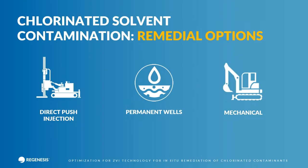One is direct push injection, where you use temporary injection points, inject your remediation amendments into the subsurface. You can also use permanent wells, which would be similar to your monitoring wells, which might have a screen section somewhere down in the aquifer that's contaminated. And of course, there's mechanical options, which would be something as simple as excavation, or something a little more elegant, such as soil mixing, where you bring your remediation amendments into contact with your contaminants.